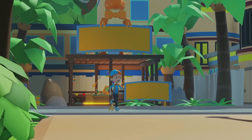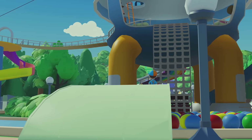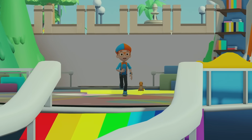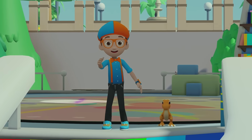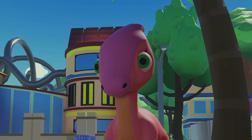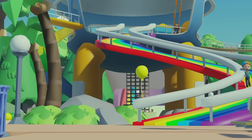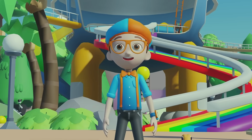Okay, keep your eyes open for a green dinosaur. Oh, let's go up here. Maybe we can see from the clubhouse. Yeah, when you go up high, you can look around and see for miles. Woohoo! Look, it's a dinosaur. But wait a minute. This is Paca the Parasaurolophus. Paca's pink, not green. Oh, you have green eyes, though. We're still looking for a green dinosaur. There has to be one around here somewhere.